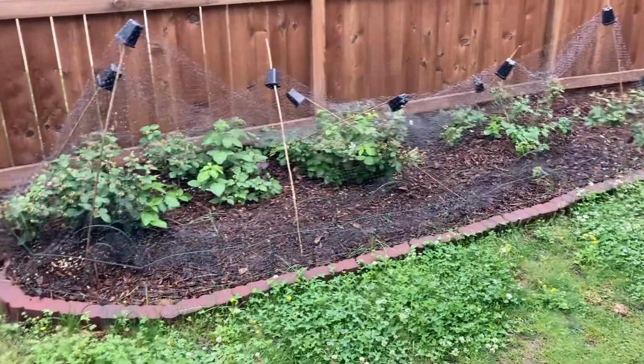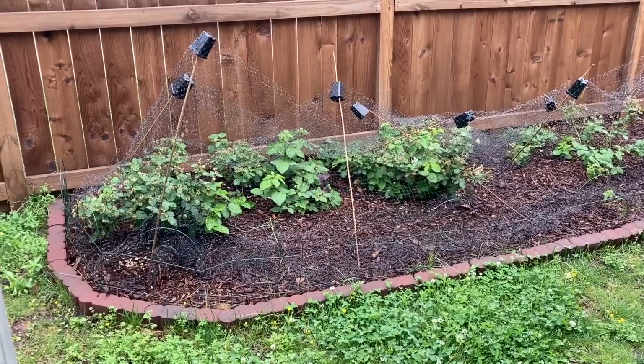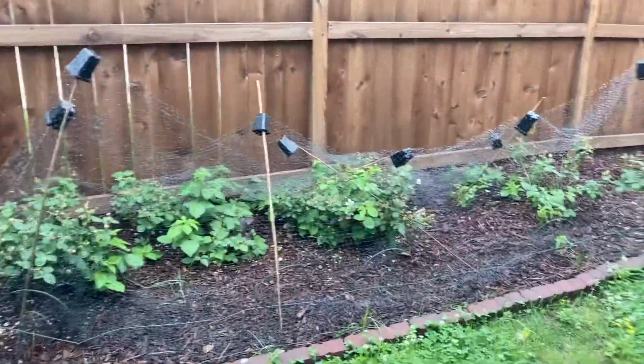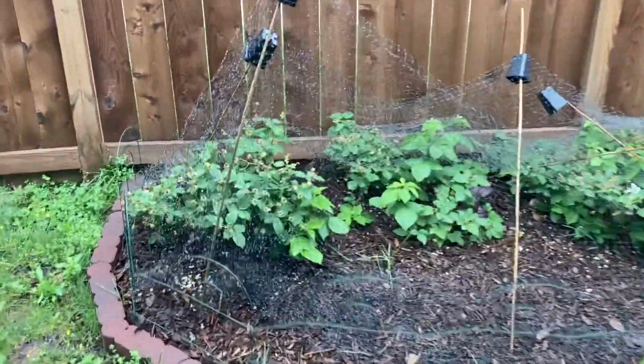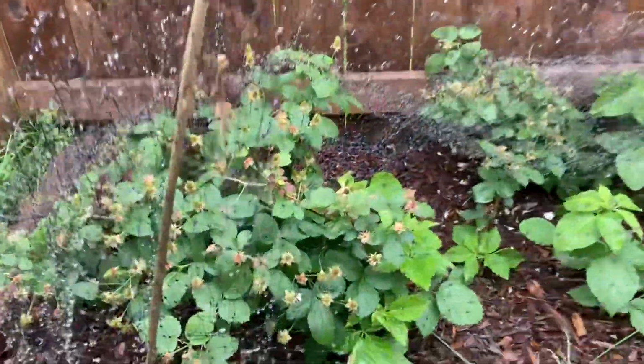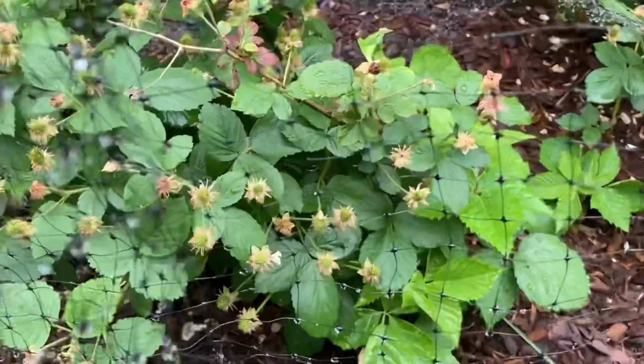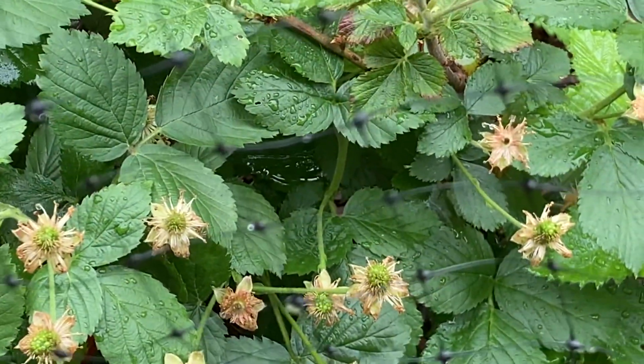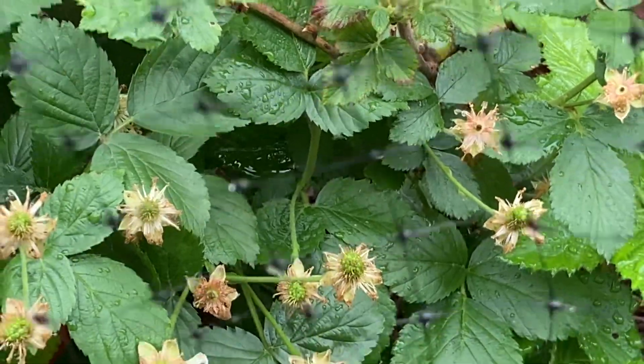Behind the figs and strawberries, I have my Blackberry Bed, and we planted these about 1.5 years ago. And see, I got my netting over it so the birds, I just saw a bird this morning trying to get in there. I don't want them to get a taste. But you can see the blackberries are coming. Most of the flowers have already fallen off and they are starting berries.